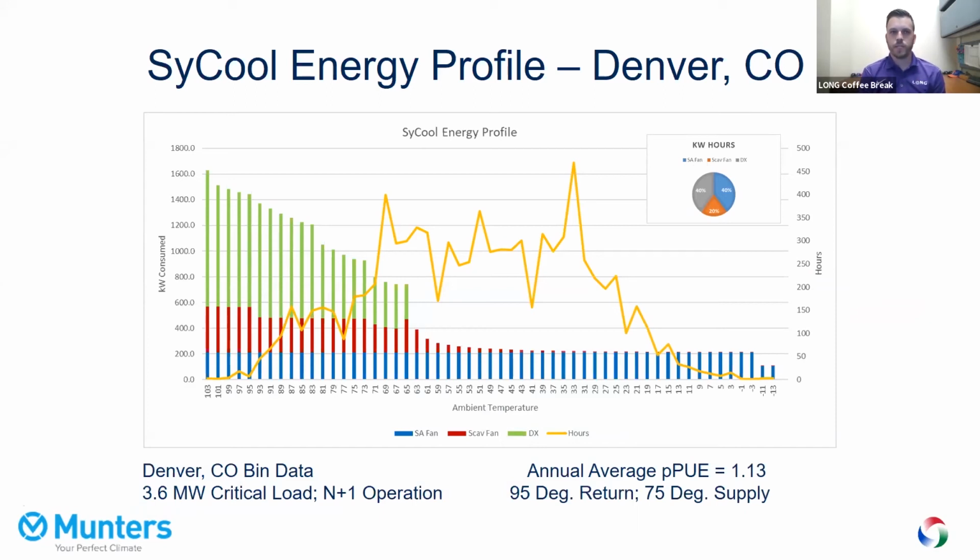And this graph shows us what the operating window looks like for economization and when we need to use active DX cooling. The y-axis shows us total energy consumed in kilowatts, and the x-axis shows us ambient temperature outside. The different color bars represent our different sources of energy consumption. So the green are our compressors for the active DX circuit. The red are our scavenger fans, which draw ambient air across our condenser coils, and the blue represents supply fan energy. So there's a couple key things to really take away from this graph.